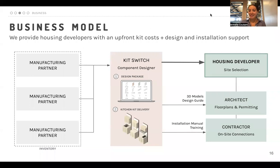So let's take a quick pause here. KidSwitch, as a component designer, sells a digital design package and then the direct sale of our prefabricated interiors to housing developers with the value proposition of reducing time, costs, and mistakes, and increasing the flexibility of their project interiors. Working with us feels like a one-stop shop, but behind the scenes, we leverage this distributed network of partners in order to manufacture close to the job site and deliver competitive lead times.